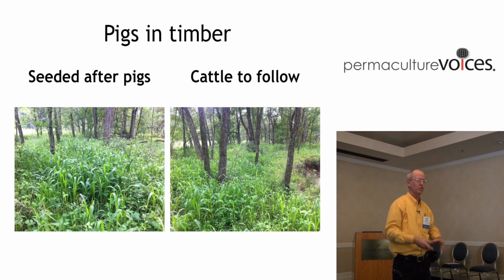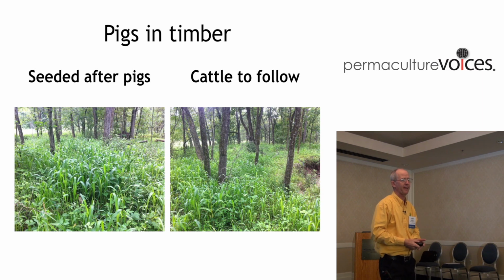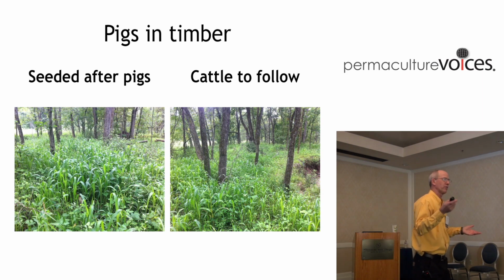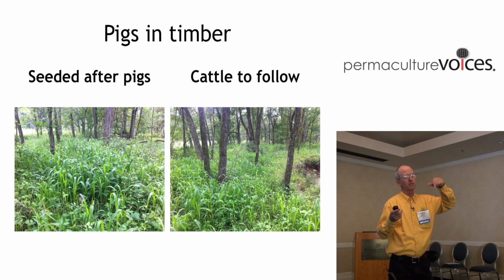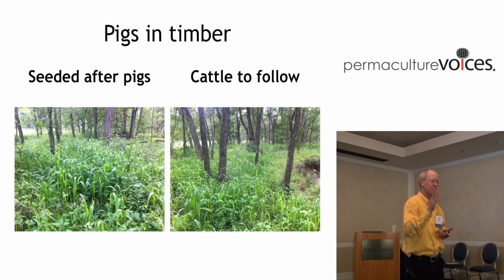It's just pure good stuff. What about vice versa? Putting the cows in first and bringing the pigs behind? Yep, you can do that. You can bring the pigs behind the cows. Matter of fact, when we had Tamworth pigs, we bonded the pigs onto the cows. So when the pigs moved, they were right with the cows all the time. And we didn't feed them anything. Those Tamworth are a true grazing pig, and they thought they were a cow. They really did.